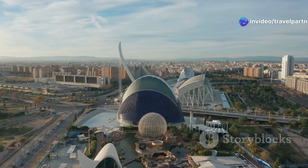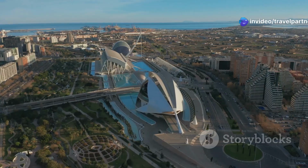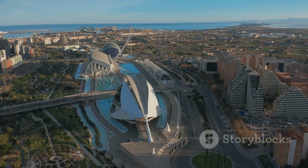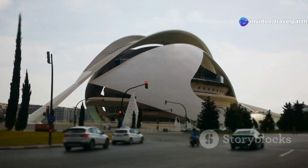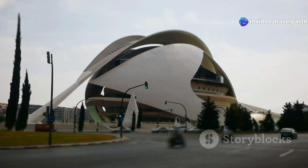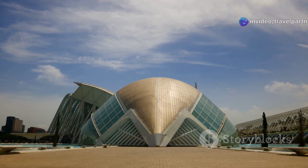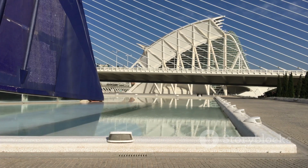It truly showcases just how incredibly creative and imaginative people can be. And the best part is that experiencing all of this doesn't cost you a single penny. This is modern Valencia presented at its absolute finest, a true architectural masterpiece, and it's an absolute must-see destination for everyone who has the opportunity to visit this vibrant city. Trust me on this one. You'll find yourself saying, wow, practically all day long as you explore this incredible place.